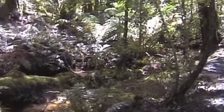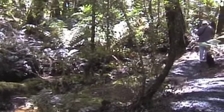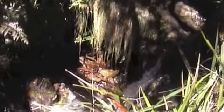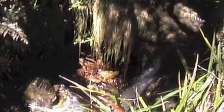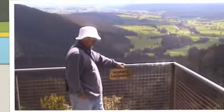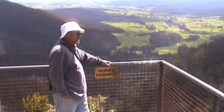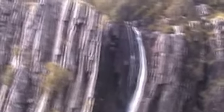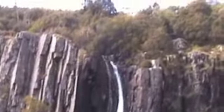Let's do a scan around. There's some of the creek. This is probably flying down to where we're heading, to Ralph's Falls. Ralph's Falls is supposed to be the longest single drop. They must have heard Norm was coming. They've named a lookout after him, at Ralph's Falls on the top of Mount Victoria.